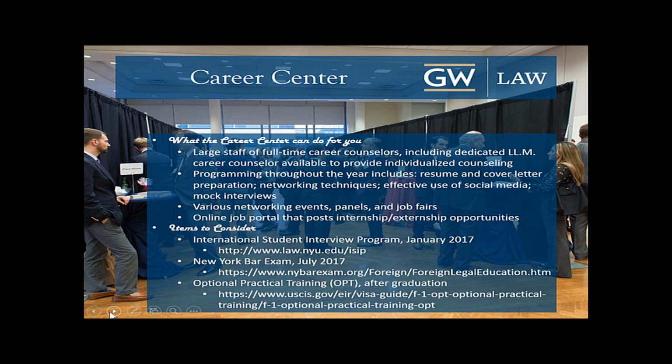And then they will give you access to an online job portal, so you have a lot of opportunity to see what internships or externships are available. In addition, they do a ton of networking events and panels, so you will have many, many options.